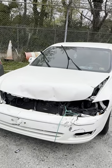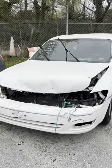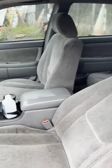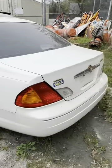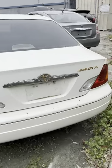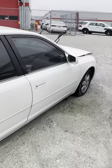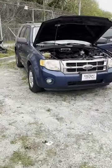Alright, lot number 12 is going to be a 2001 Toyota Avalon. This one here, I have no key. As you can see, there is some front end damage. Let's do a quick peek on the inside. Looks like XL on your trim. Alright, and that is lot number 12.